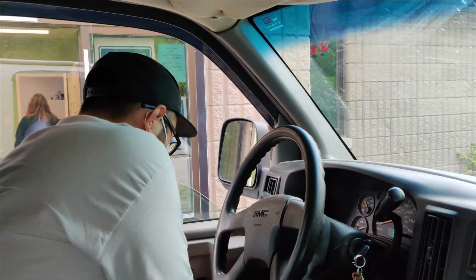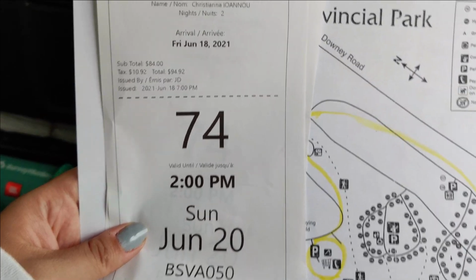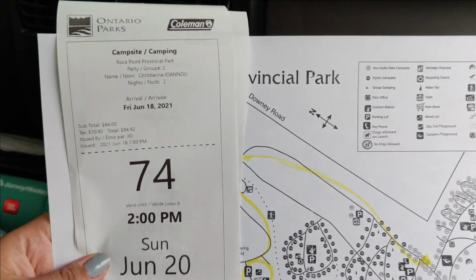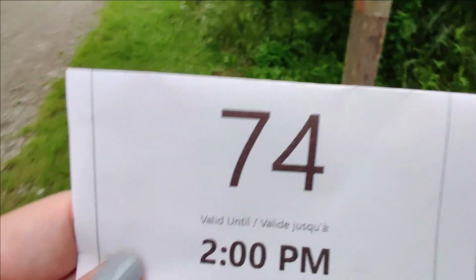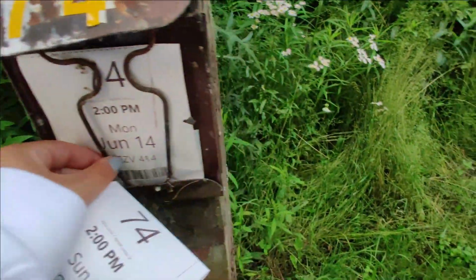We're here. When you check in, you'll be given two printouts that look something like this. One printout needs to remain in the dash of your car, and the other printout is going to be placed at the pole of your campsite.